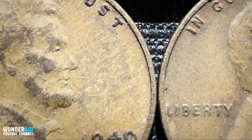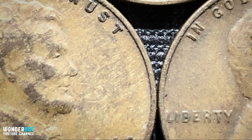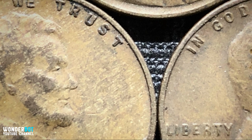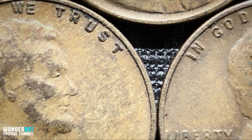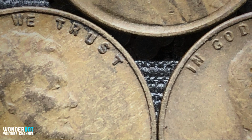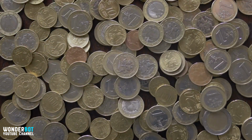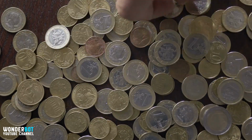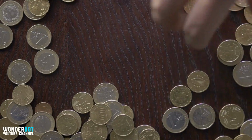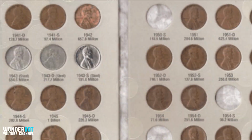Number 30. Lincoln Head Copper Penny. During World War II, the U.S. Mint used steel to create coins instead of copper, which was reserved for war use. Nevertheless, a series of copper pennies accidentally slipped through production regardless. And while steel pennies from this time are relatively worthless, the 1943 Lincoln Head Copper Penny can fetch up to $10,000 in auction.